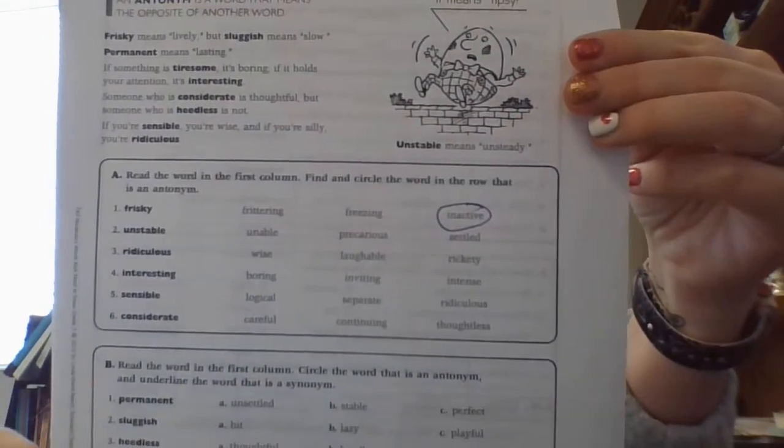Okay, so now we're gonna go down here to box A, and I'm actually gonna walk you guys through this one and help you do it, so I'll give you the answers, and then you're gonna do the rest of the pages by yourself. So it says A, read the word in the first column, find and circle the word in the row that is an antonym or the opposite. So our word is frisky, and we know that frisky means lively. So we need to pick a word that does not mean lively. Our choices are frittering, freezing, or inactive. Well, inactive is not lively, so we will circle inactive for number 1.